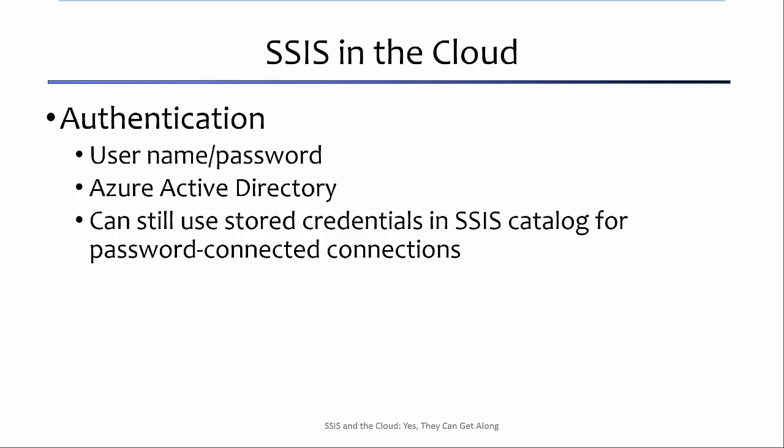The harder one to set up, at least up front, but the easier one to manage down the road is Azure Active Directory. If you're using your Azure AD credentials, instead of forcing that to use a username and password combination, again, it'll take more work up front to set up. It's going to involve more than just BI professionals. It's going to involve your Active Directory people getting involved with that. But in the long run, it's certainly easier to manage downstream.